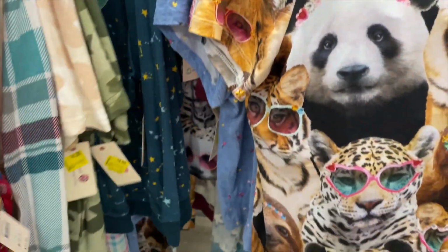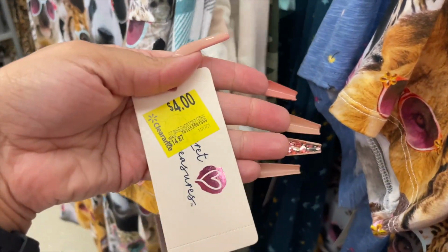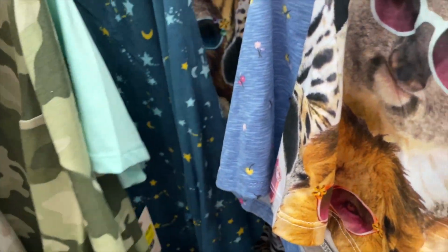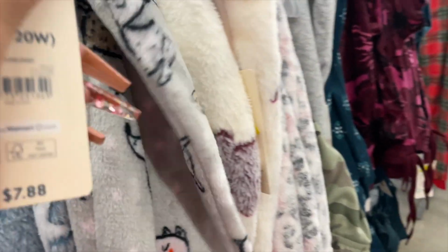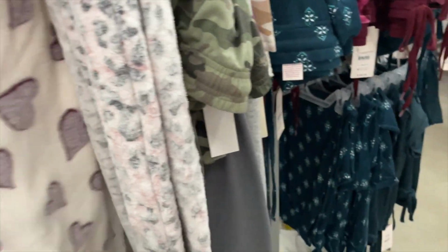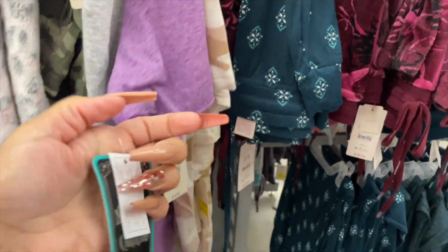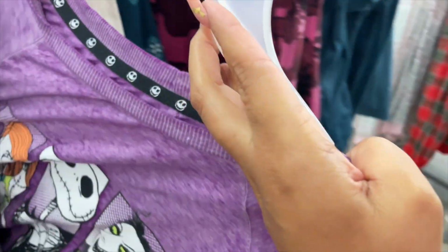So there's a lot of little pajamas here for super cheap. Check your stores. This one is $4 as well. Kind of matches the one that I have. It's a little off with the coloring. We have some furry pajamas for only $5. This one again $7, and so on. I'm gonna look for another Nightmare Before Christmas. So it's extra large. It is $4, so I'll probably get that one.